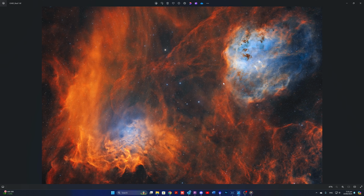If you look at this image, you'd be forgiven for thinking that the Tadpole Nebula and the Flaming Star Nebula were the same distance away. They look like they're joined up, but in fact the Flaming Star Nebula here is only 1500 light years away, whereas the Tadpole Nebula is about 12,000 light years away. Now this one here looks bigger than this, but because of the distances, this is actually 100 light years across, whereas the Flaming Star Nebula is said to be 5 light years across. So obviously distances and perspective can be deceiving in this image.